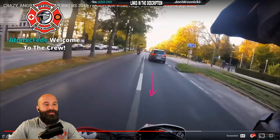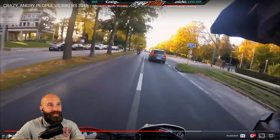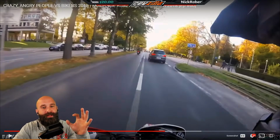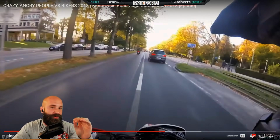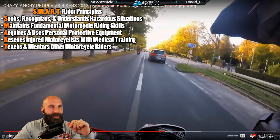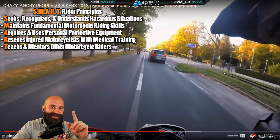But this motorcycle rider did a great job, did what they needed to do, and this happens all the time. So don't be too concerned about these things if you have good practice. If you know what you're doing, you're situationally aware, you're a smart rider. It's like we designed that program or those principles just for these situations.